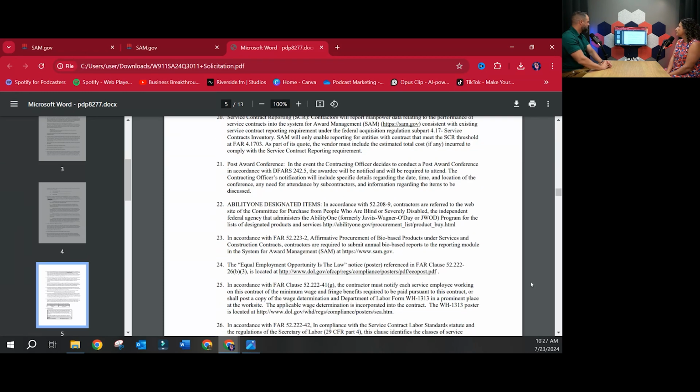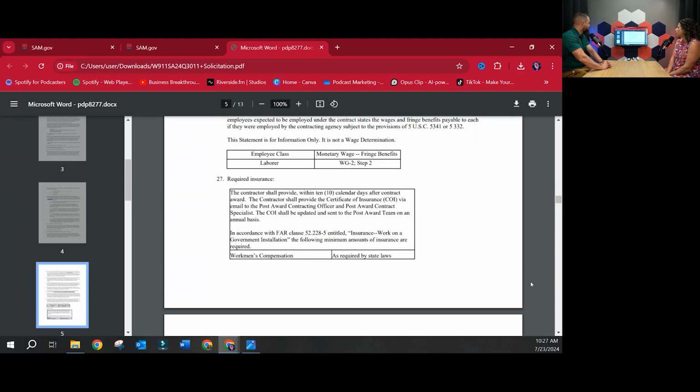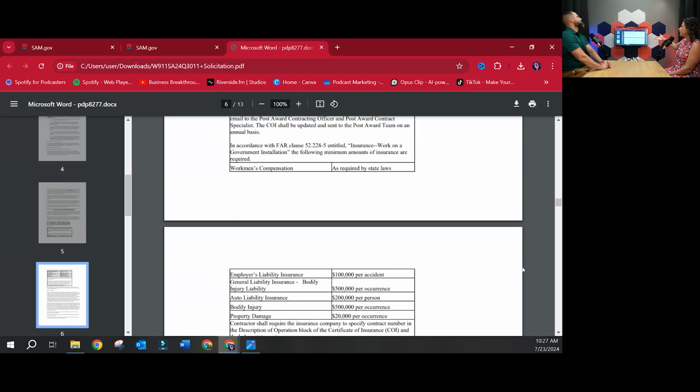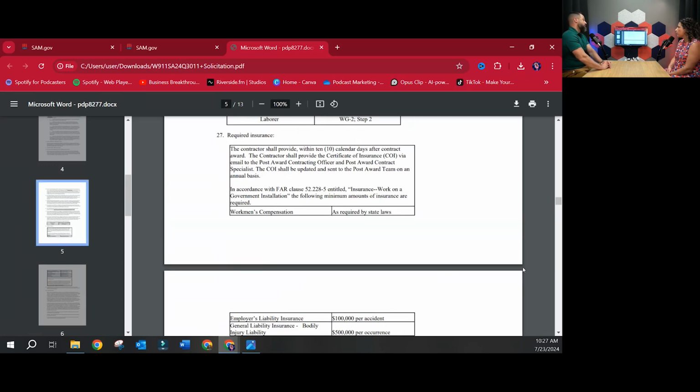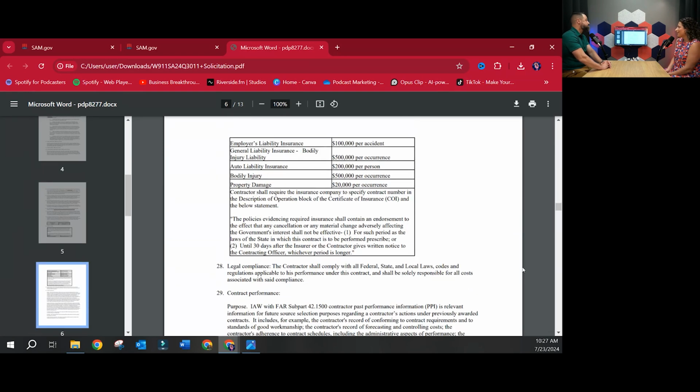We can keep scrolling. These are all terms and conditions that we're not going to go over here, but very important as a business. They're asking you for your insurance. These are the minimum insurance requirements that they're asking for, right? So these are things as a business owner, if you don't have these, it's important to get them if you're applying. If you're finding that it's way too expensive, this may be a reason for you to say, I'm not going to apply for this right now.